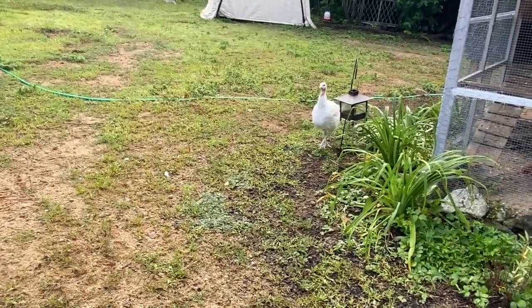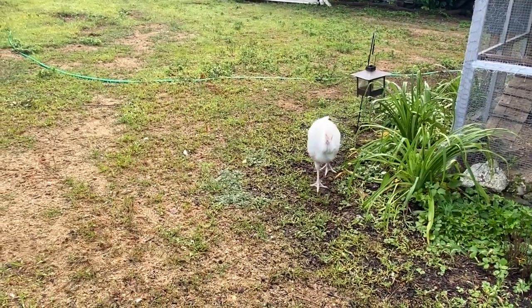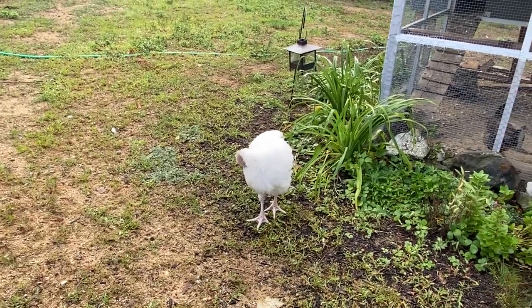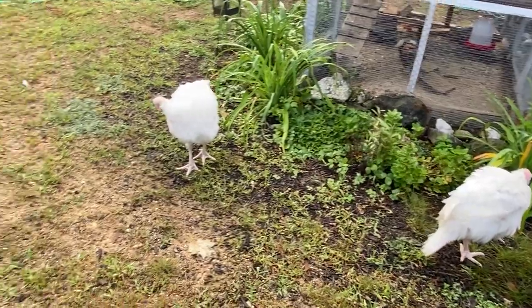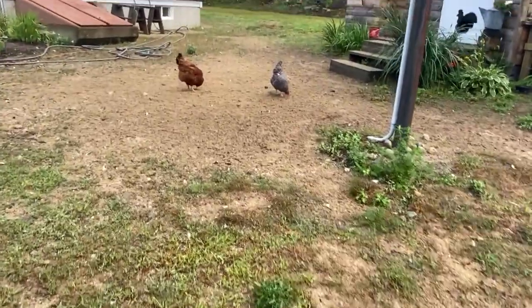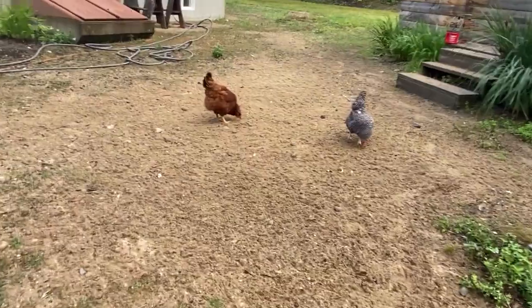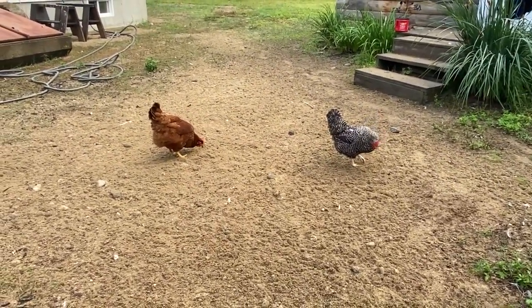I tried to get a picture of them the other day. They were laying on the step together, facing each other, and they had their necks kind of wrapped around each other, like they were snuggling. It was pretty cute. I tried to get my phone before they moved, but as soon as they saw me move, they were like, "What are you doing?" And they had to move, so oh well.